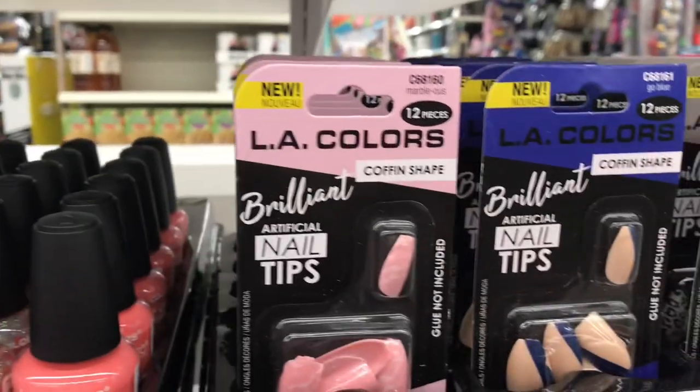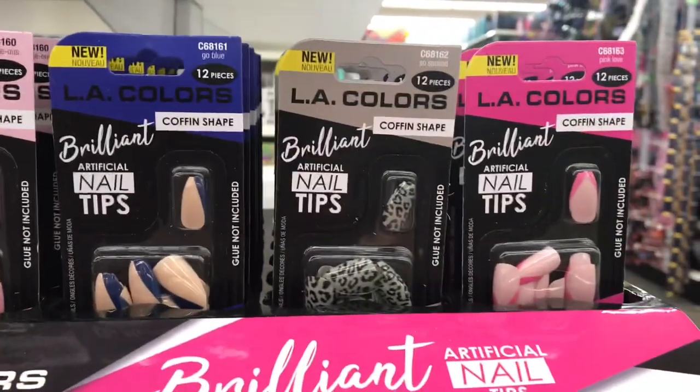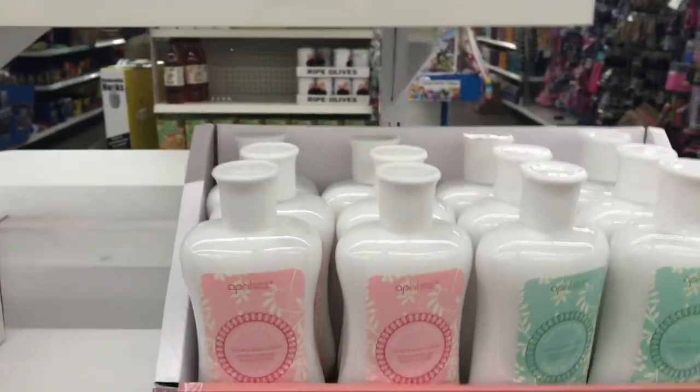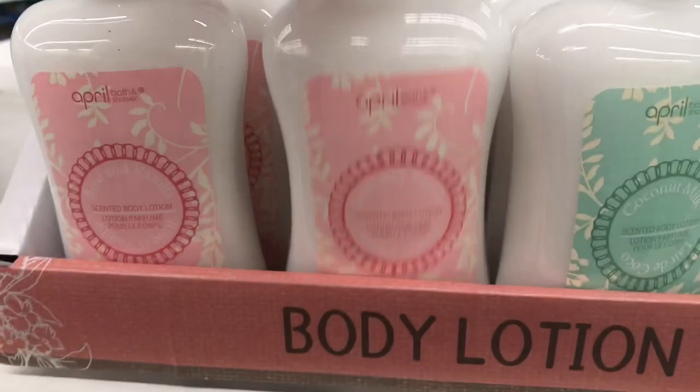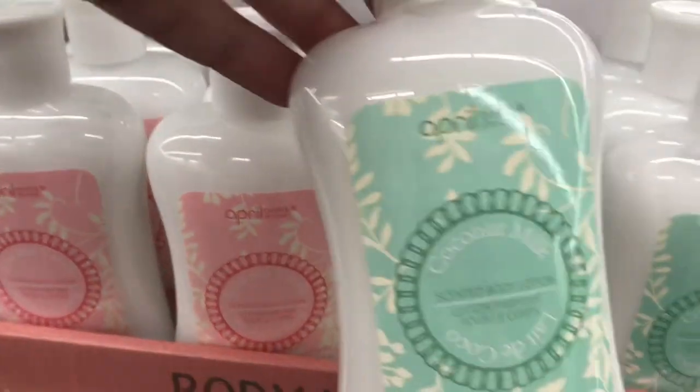Here are the new LA Colors artificial nail tips. You have a coffin shape and you get 12 tips in each package. April Spa Bath and Shower has some new lotions in the rose and vanilla scent, and the green one is coconut milk scent.